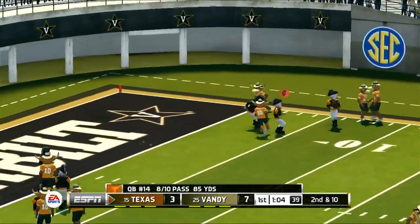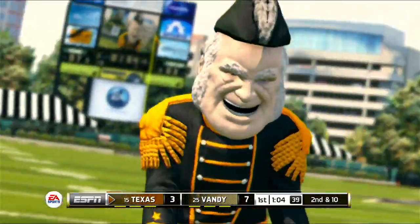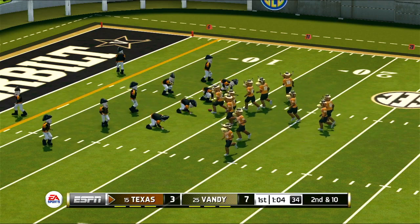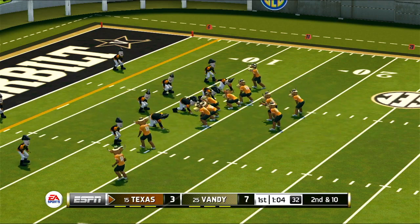He gets rid of this one. Good job here by the defense. If you let this quarterback set and throw, he'll kill you all game. But they got excellent pressure on that play. This is the eighth play of this drive.